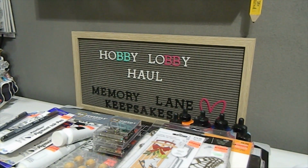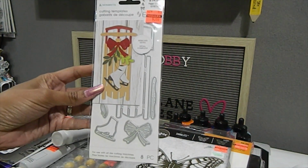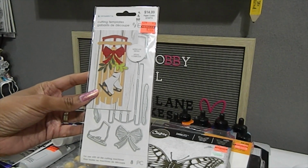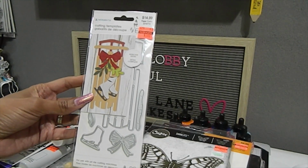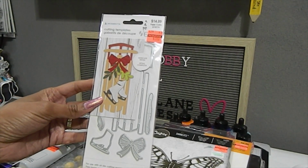So first off, I want to go ahead and start with this item right here. This item happens to be one of the cutting dies. These are now on the back wall at your Hobby Lobby, so definitely check in the back of your store. That's where they have the dies now, because they are discontinuing the dies completely.